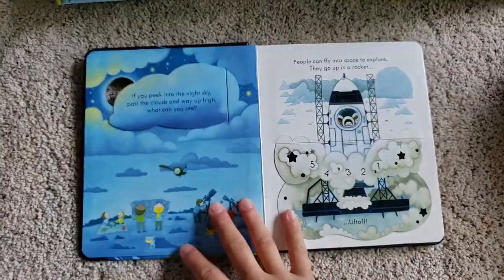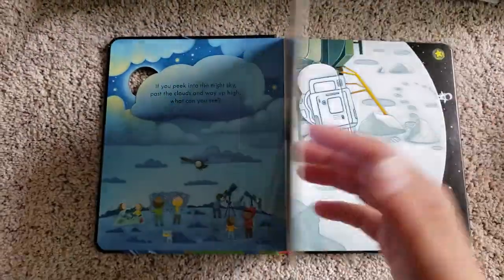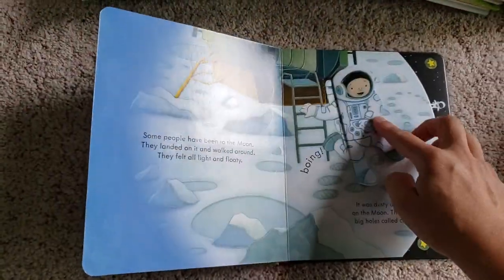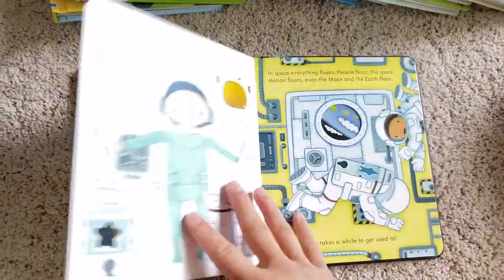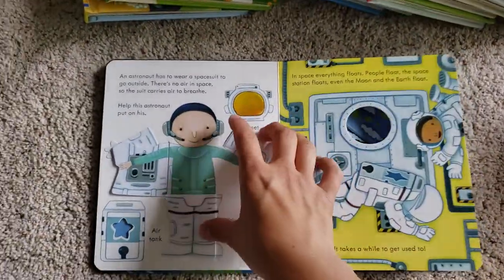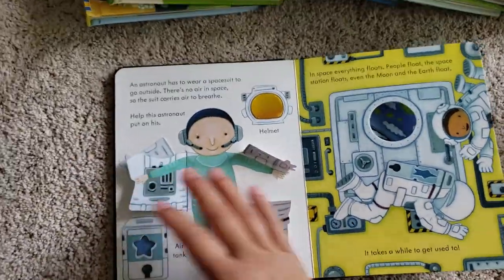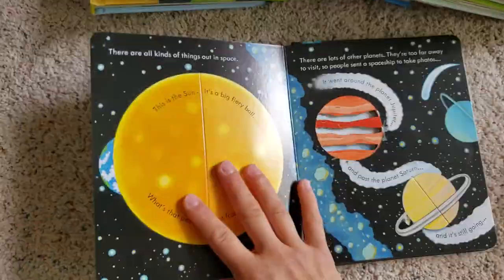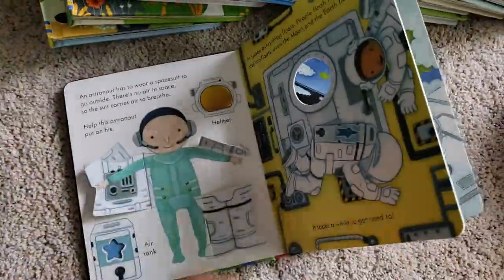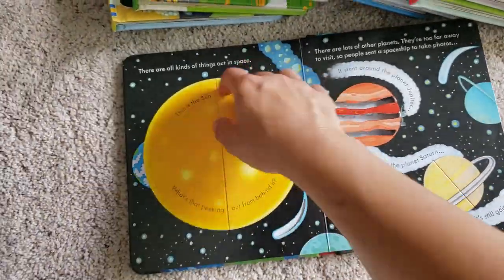This one doesn't come in the set, but it's a nice one to have on its own. It's about space. And it has some of the Peek Inside I really like. It has good information, but simplified for young readers. And it has the holes, the cutouts. This is cute. You can dress the little space person. Can check it out. Oops. So that's the space one.